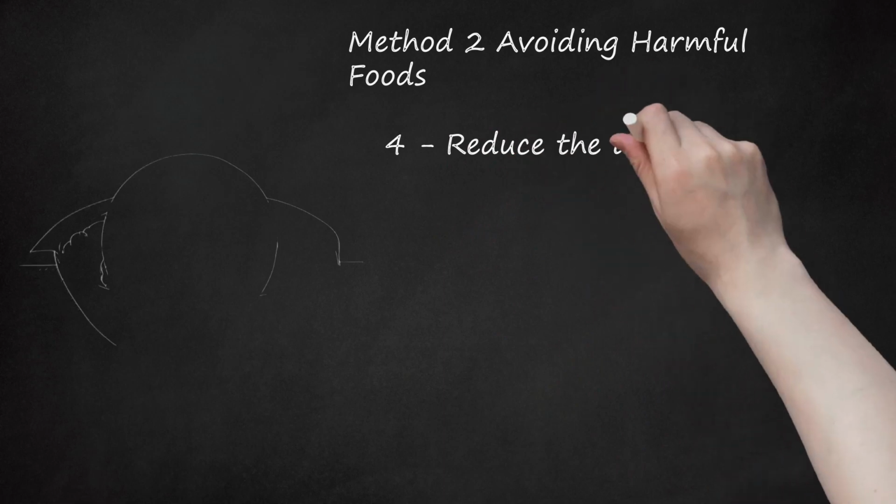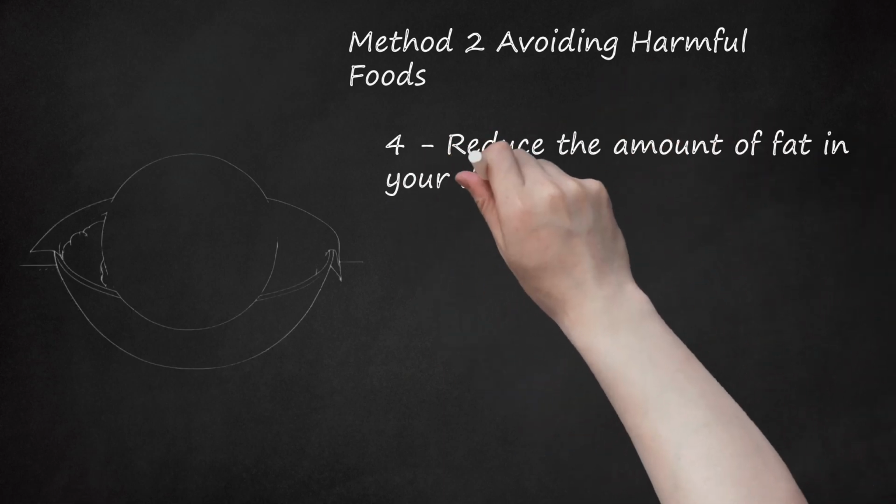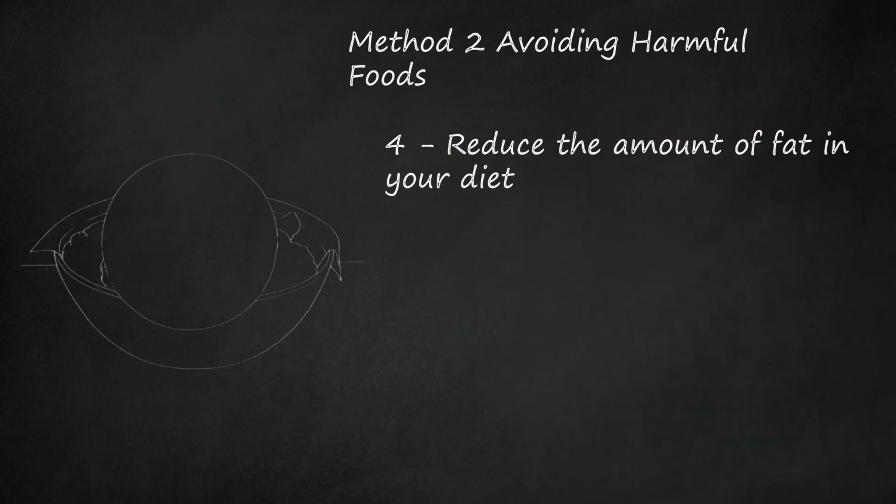4. Reduce the amount of fat in your diet. Fats in your diet, especially saturated fat, can slow your body's processing of uric acid and bring on more severe gout pain. Fortunately, many of the changes above also happen to reduce the amount of fat in your diet, but look for other ways to reduce your fat intake to healthy levels if necessary.